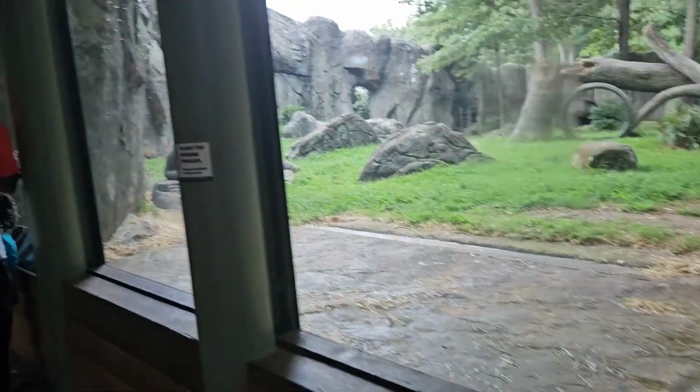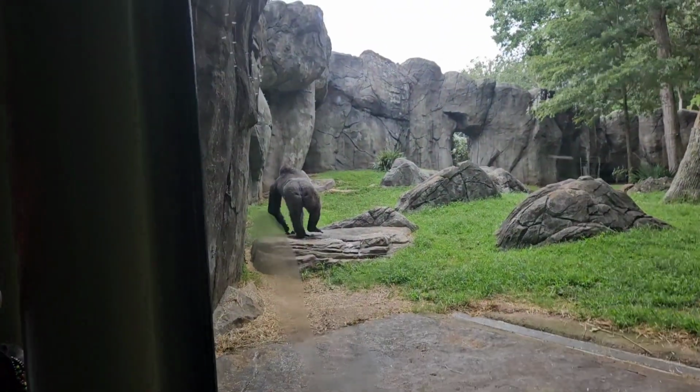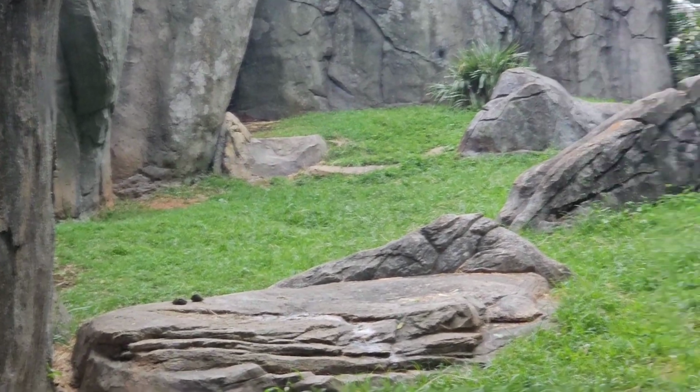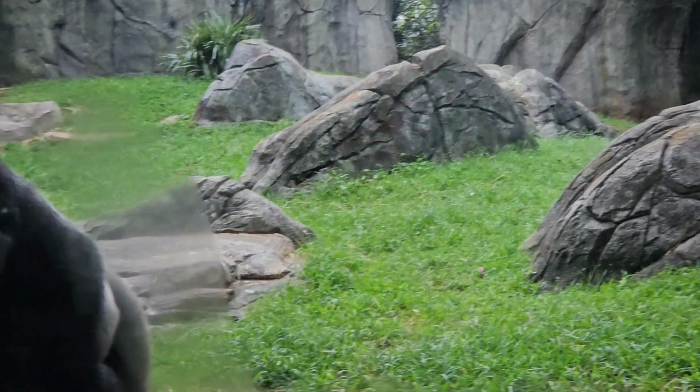Oh my God, look at the baboon. Oh, look at the booty. Oh my God, he's going to hide. He's like, oh, there's people again. Oh, what the hell? He left. Jesus have mercy. Mommy, daddy, come. Bring her away. Daddy, bring her away.